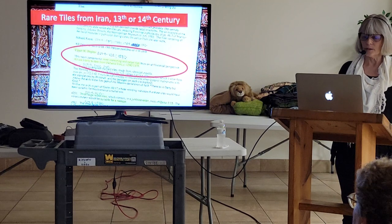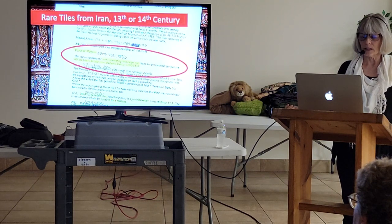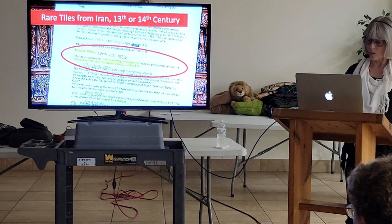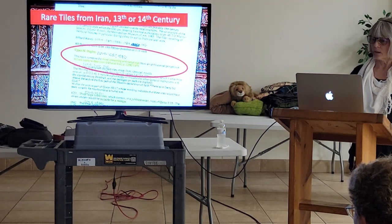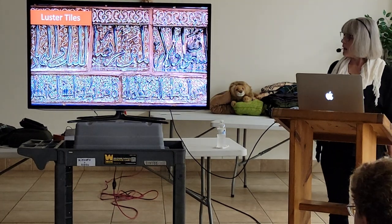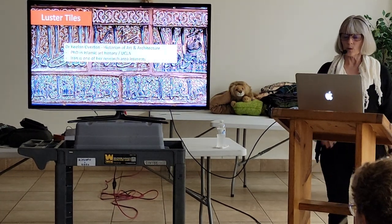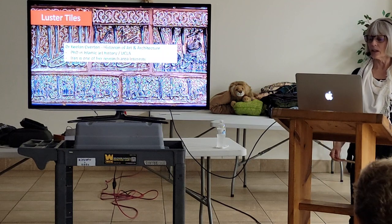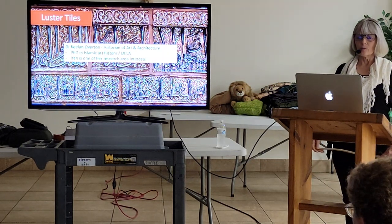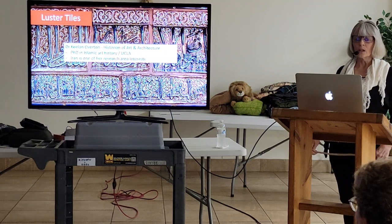I know that they are Iranian. I know they're from Kashan. I also know that they're luster. And so I started to dig. I learned a lot about Iran's luster tiles from a lecture by a historian and scholar. Her name is Dr. Keelan Overton. She's a historian of art and architecture with a PhD in Islamic art history at UCLA.